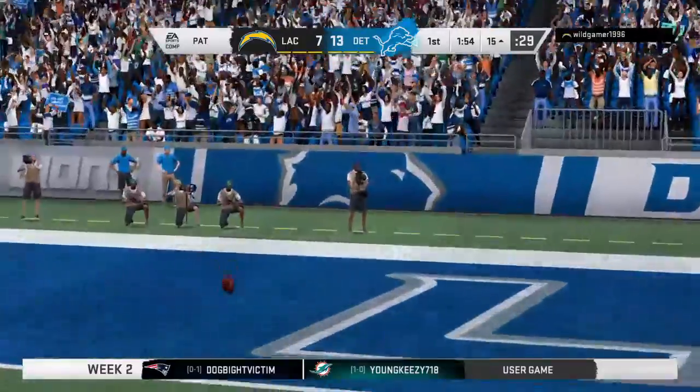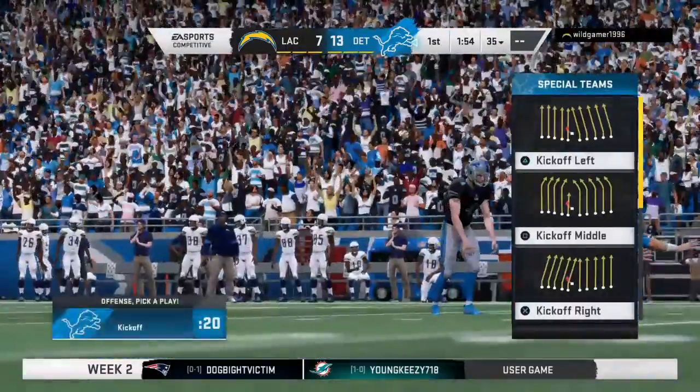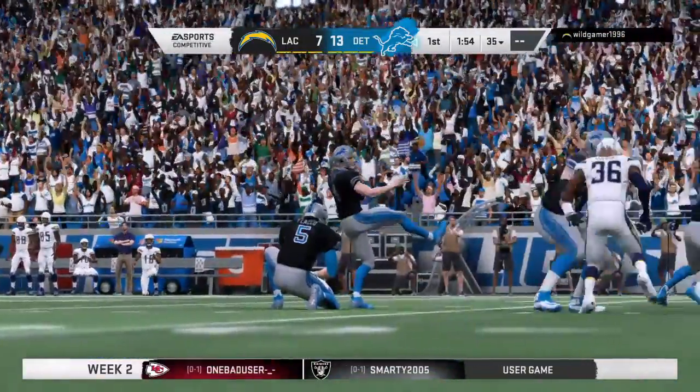And his kick is no good. It's an early miss. We'll see if that has any ramifications later here as the afternoon wears on.